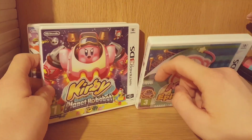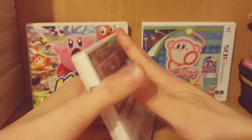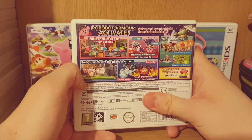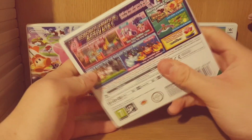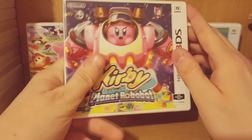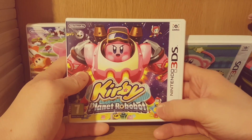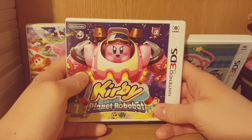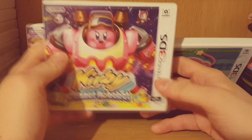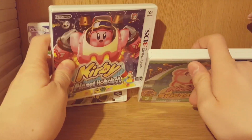Planet Robobot is easily one of the best platformers on the 3DS, and I've even heard some call it some of the best in the Kirby series, which, to be fair, it's really, really cool. And I really hope I can get more Kirby experiences like this. I'm really looking forward to Kirby and the Forgotten Land on Switch, which is hopefully going to be phenomenal. But yeah, this game is great, and I recommend getting this if you get a Switch. Not Switch. If you have a 3DS, I definitely recommend this one.